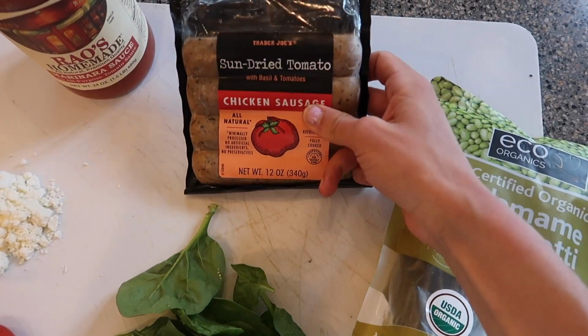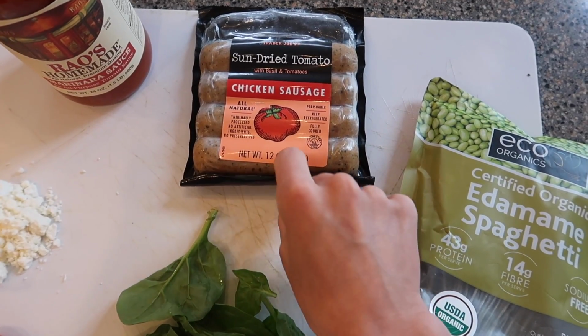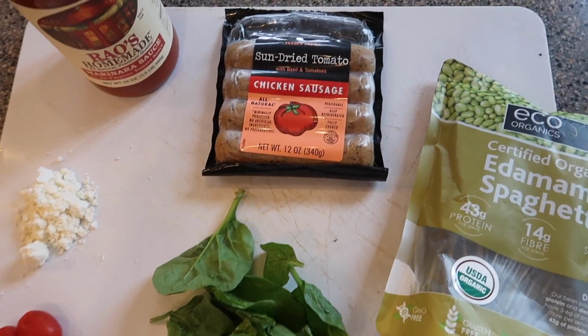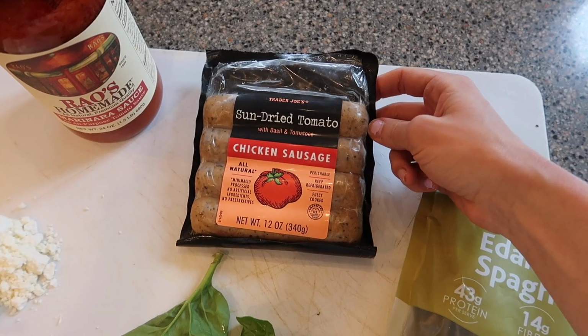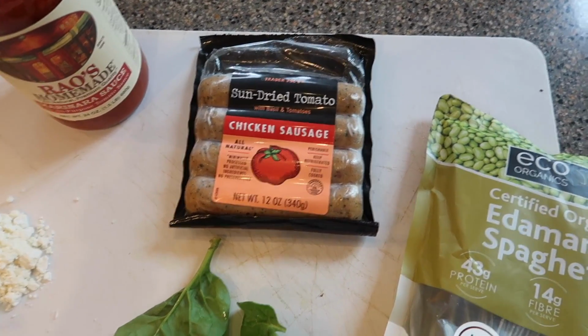And then these are just the Trader Joe's sun-dried tomato chicken sausages. These are my favorite stuff ever. I think they're so good. I like to cut them up and mix them in with my spaghetti, and they're kind of like a little meatball in a way, which I really like.